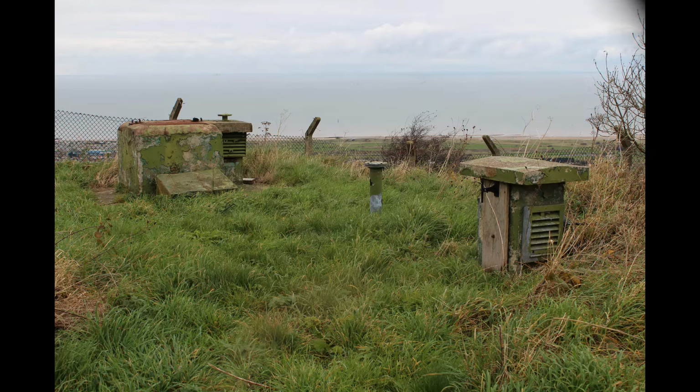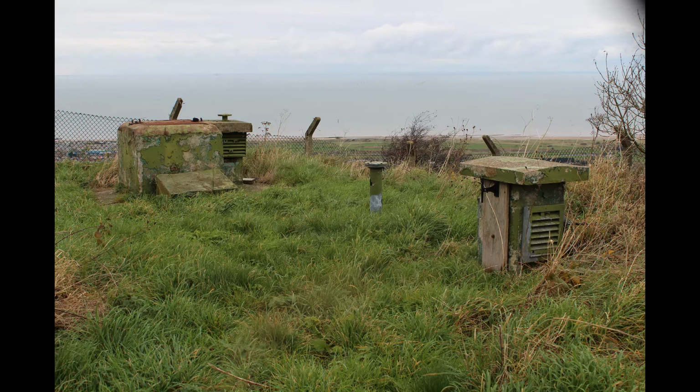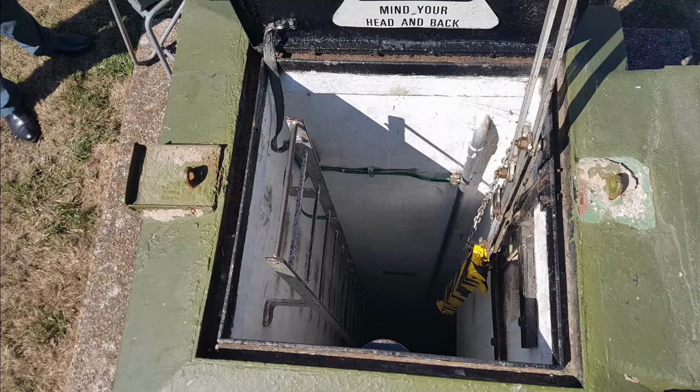On the right of the picture we can see the air vent, which could be opened and shut from within the bunker. In the middle of the picture is the post that the fixed survey meter probe was attached to, and to the left is the main hatch. Access to the bunker is through a steel hatch, which is counterweighted. Bunkers were between 14 and 16 feet below the ground.